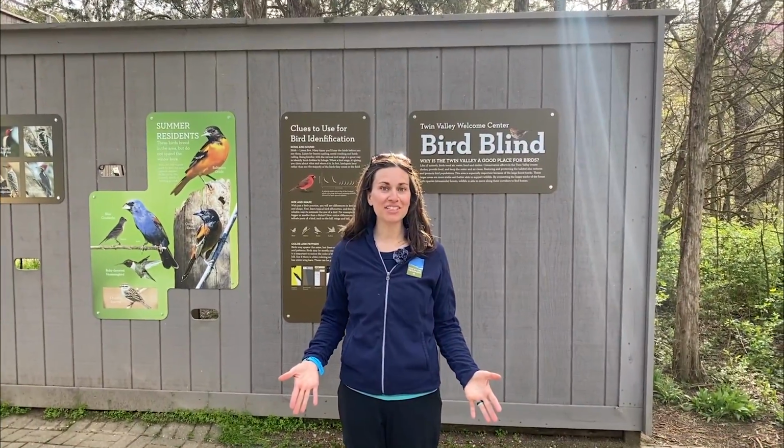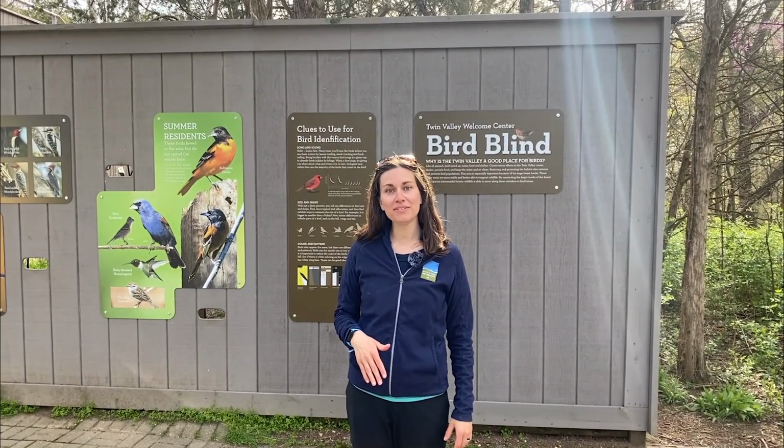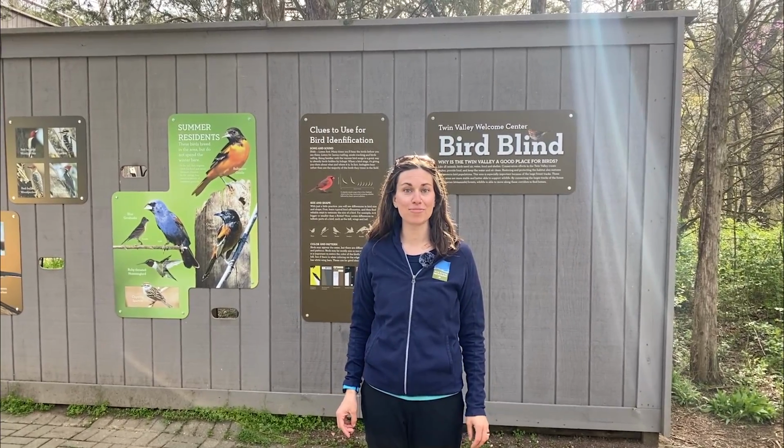You'll pick up your backpacking package here at the Twin Valley Welcome Center in Germantown Metro Park. A staff member will meet you here to give you your equipment and help answer any last-minute questions you might have before you head out on your adventure. Once you pick up your equipment, it's time to pack up and hit the trail.